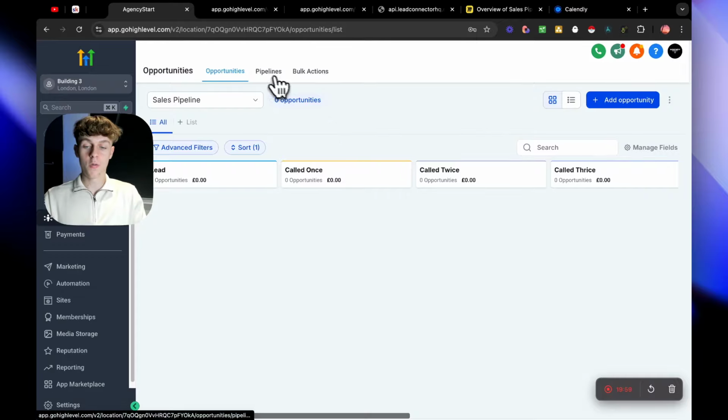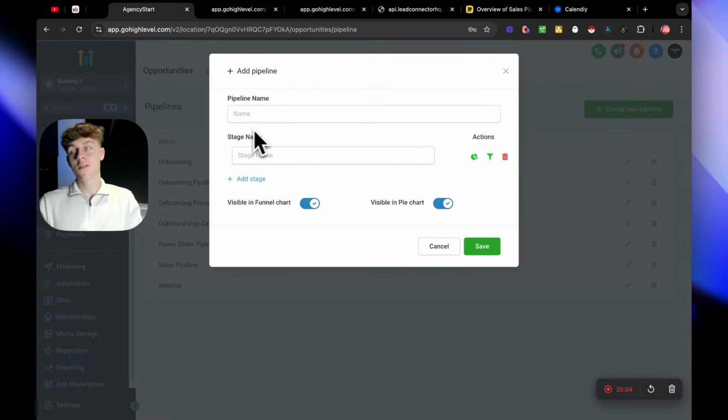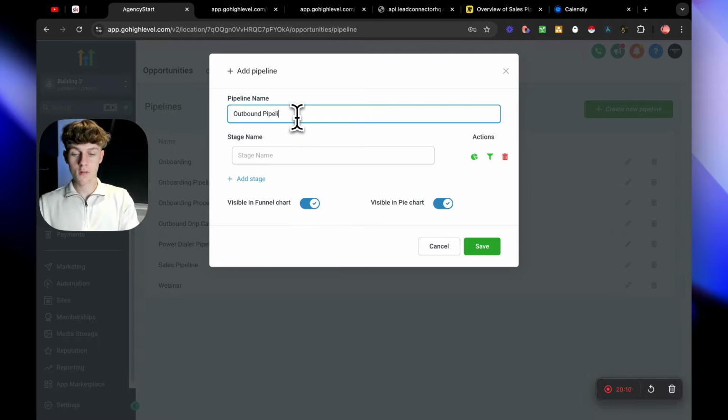So what we're going to do is head over to pipelines, and we're going to create a new pipeline. And let's just say you are doing an outbound pipeline. You would call this outbound pipeline, or whatever you want. You could do a content pipeline, you could do a paid ads pipeline. It's really important you do this though.